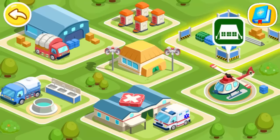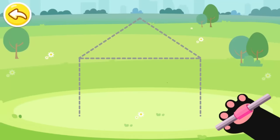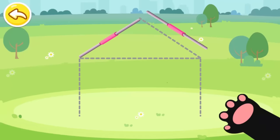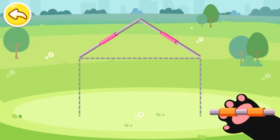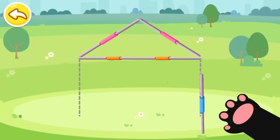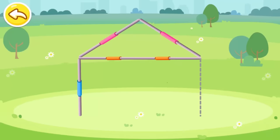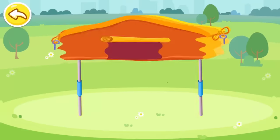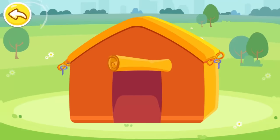Emergency shelter. To pitch a tent, we need to set up poles. Where should I put this pole? 1, 2, 3, 4, 5. Great! All the poles are up. Cover them with the tent. Like this.